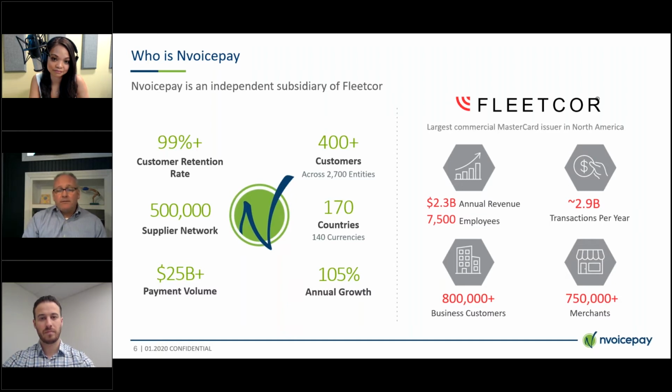As it relates to FleetCor, it's kind of funny. FleetCor is a very big organization. They're a $2.3 billion organization, publicly traded. A lot of companies, people don't really know who FleetCor is. I always say it's the biggest secret on Wall Street, because what they really specialize in is B2B payments. And we happen to be collectively the largest commercial issuer of MasterCard in all of North America.